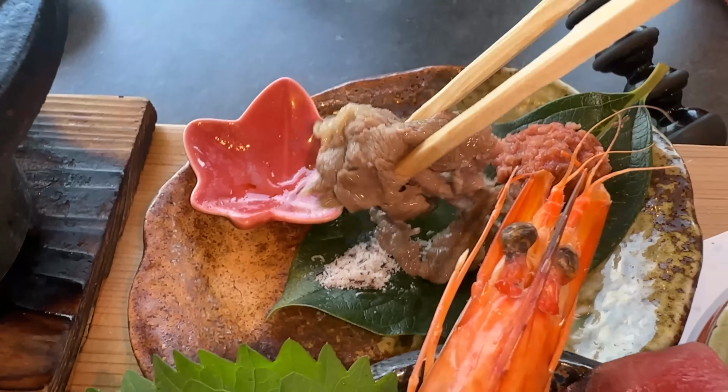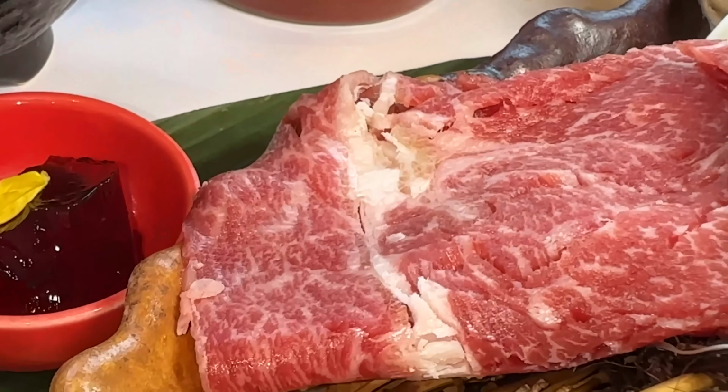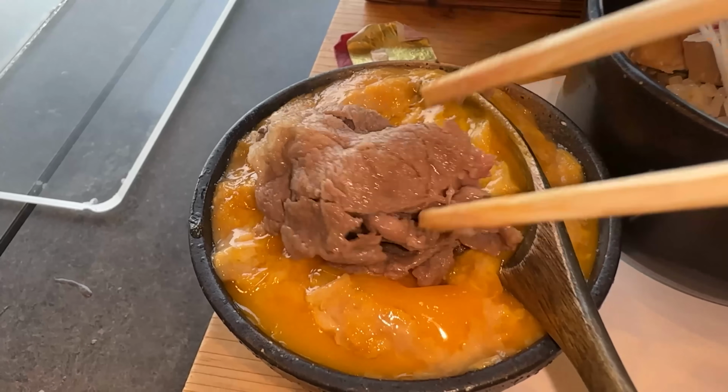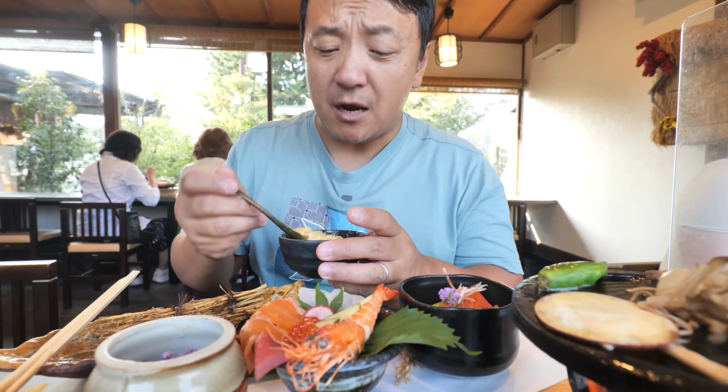Just a little bit of salt and pepper in that. That's all you need. That thing is rich, it's marbled, it's a loin, so it's very lean. And it's got such a nice beefy flavor. And especially once you dip it a little bit into the egg yolk, make that Wagyu even richer.